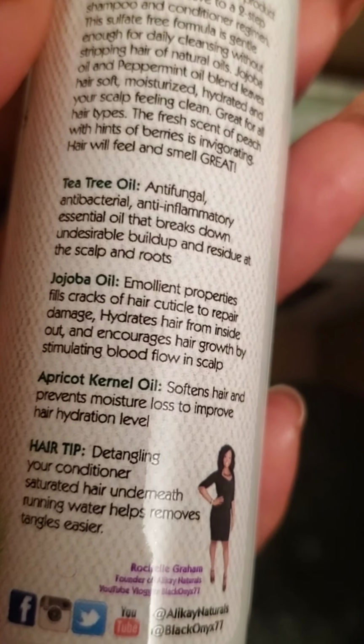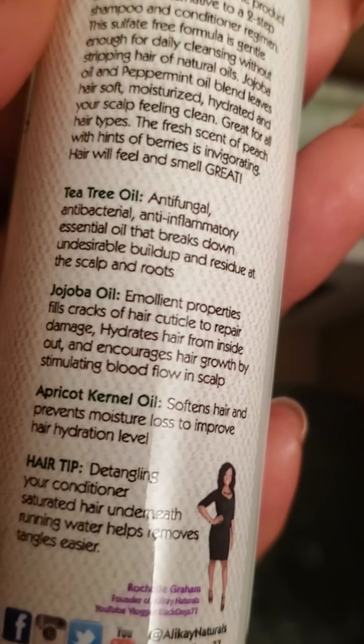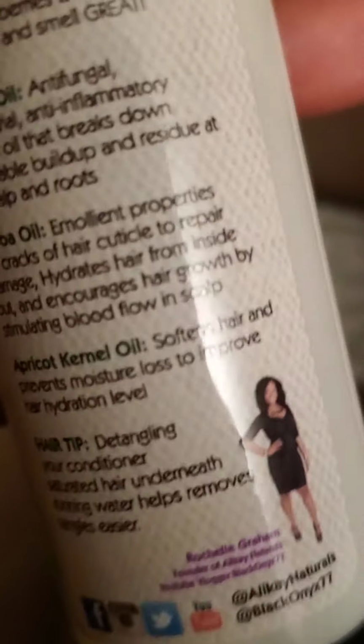And the hair tip is detangling your conditioner saturated hair under running water. Helps remove tangles easier. I've done that. I do that sometimes. I detangle under running water. So maybe I'll try that this time now that it's kind of brought it to the forefront of my mind.